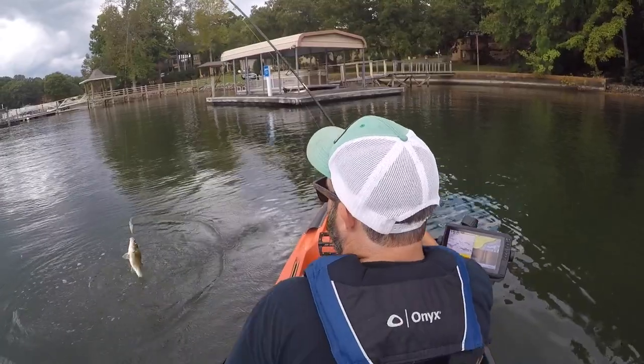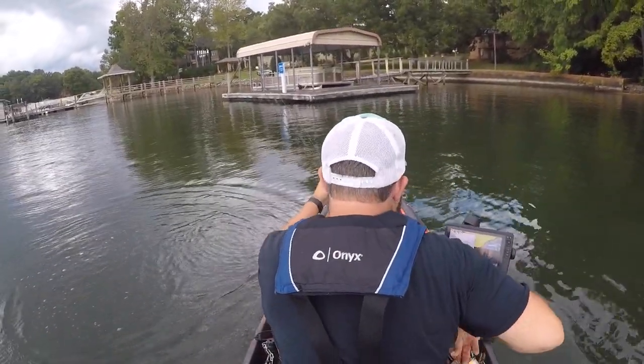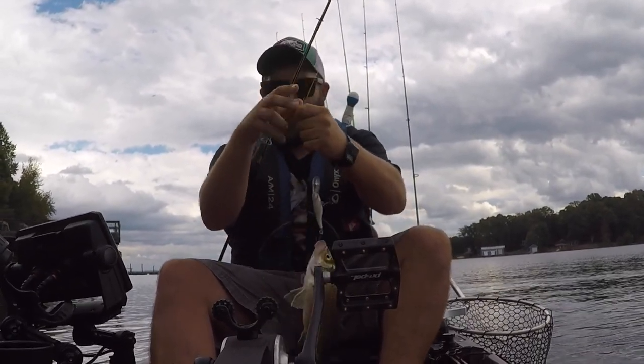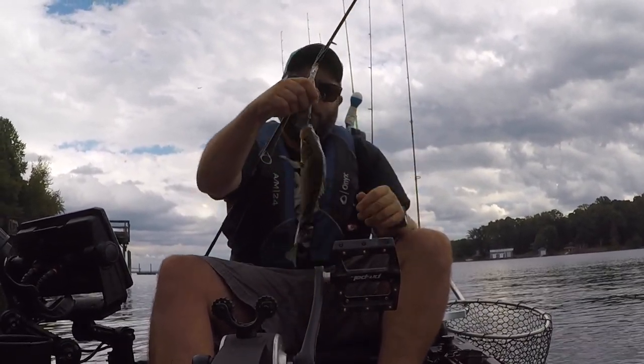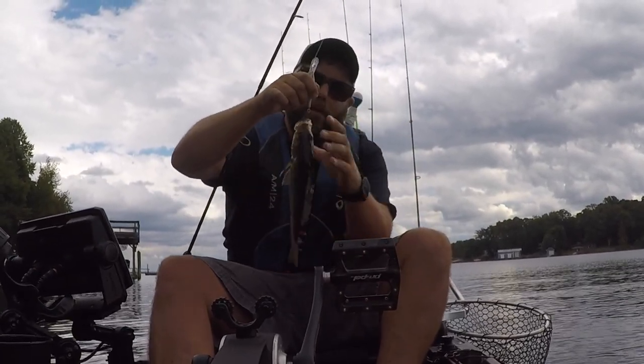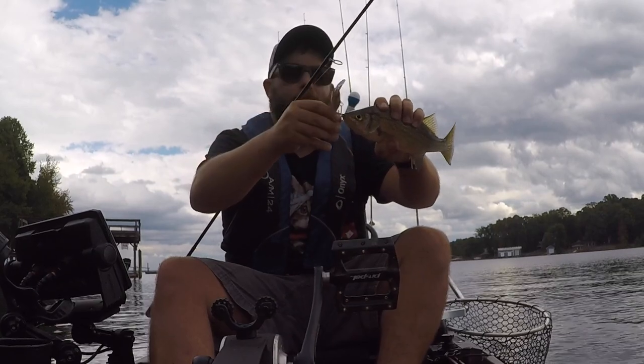Wonder what the heck. I'd seen it chase it twice. Oh, white bass, or I don't know if that's a perch or a, I don't know what that is. White perch.